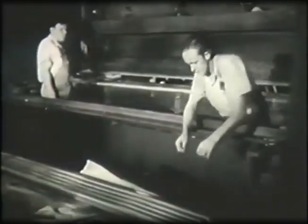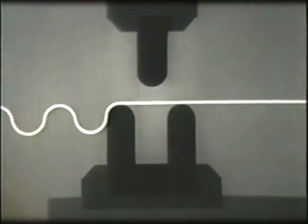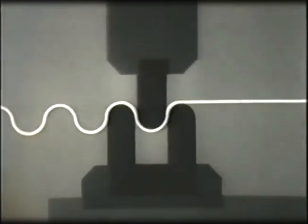The power press brake may be employed to produce bends in aluminum alloy sheet. The ram of the press brake moves downward, exerting its load through the punch. The punch forces the alloy sheet into the die, forming the bend.